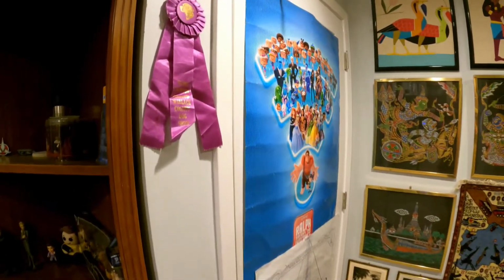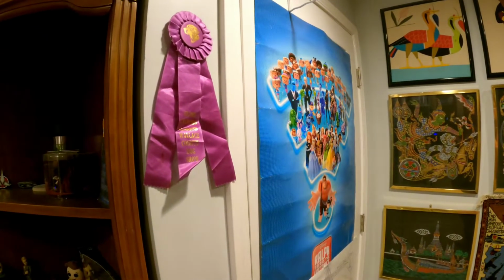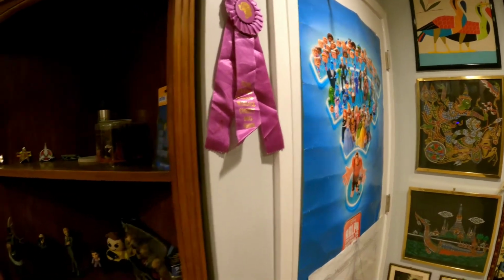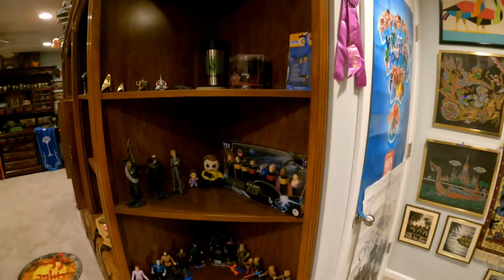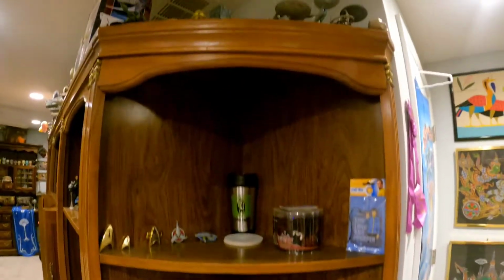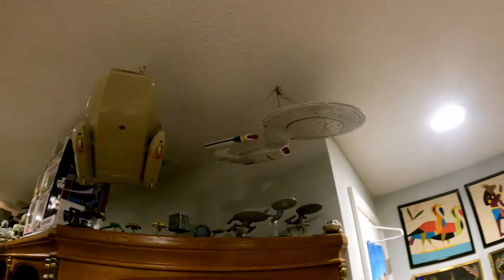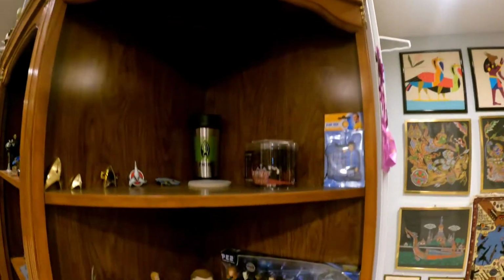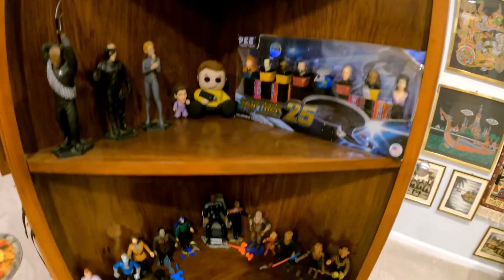Of course, I got, love this, and that was my old poodle that won the grand champion at the Wallace County Fair in Kansas many years ago when I was a young kid. And I have my Star Trek items. You can see the different ships up top. And all the way down below, all the different figures.